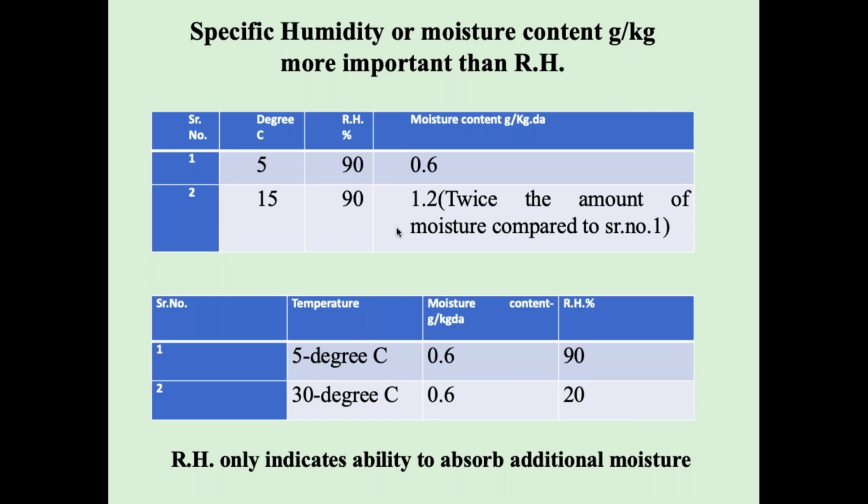So this is important. Remember the difference between humidity content, specific humidity, and relative humidity. Always talk in terms of specific humidity or dew point temperature. If you listen to BBC or CNN, nowadays they have stopped talking about the relative humidity of the atmosphere. When they give atmospheric conditions, they talk about dew point temperature and dry bulb temperature. Dew point temperature is more important because it tells the moisture content in the air. Relative humidity does not tell you this. I'm stressing and spending more time on this.